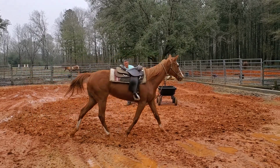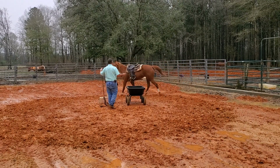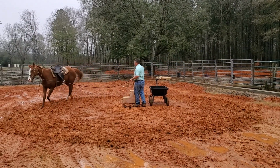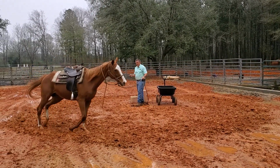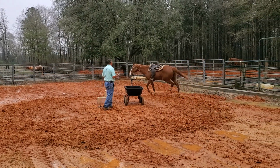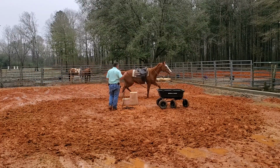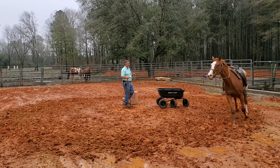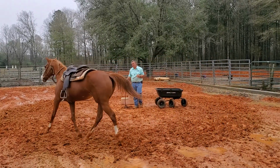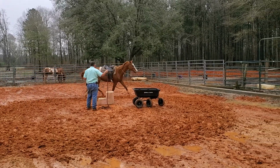I'm taking that tail swishing as a little bit more of attitude from not being real happy to be told what to do after 5 years sitting in the pasture, not doing anything. Overall, I'm pretty pleased with what she has done as far as taking the saddle. She needs to take instruction better, changing direction better.